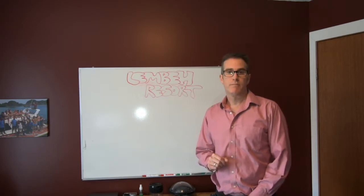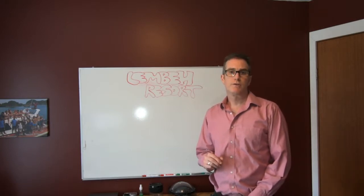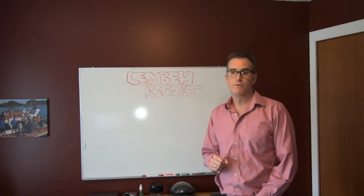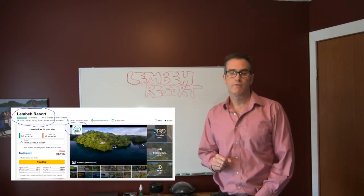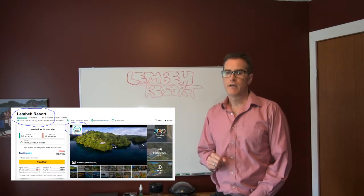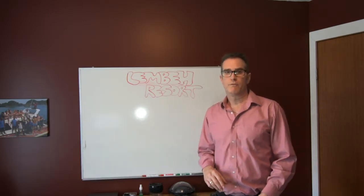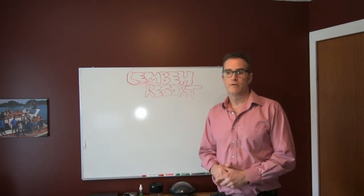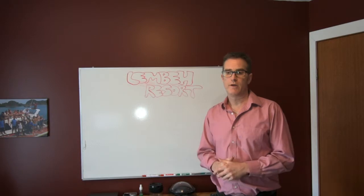Lembeh Resort was a fantastic choice, and we chose it largely based on the TripAdvisor reviews. It was at the time in 2014 when we visited in January. They had a bunch of awards on the counter. They had won the TripAdvisor #1 in Lembeh for a number of years, or they did at least that year, and looked like they had more than one.